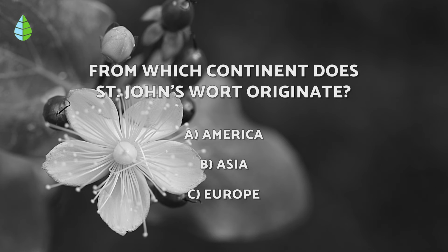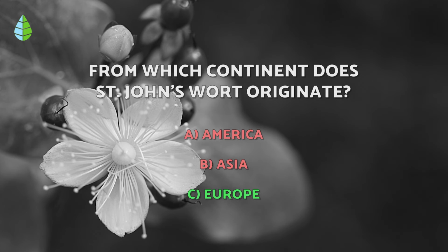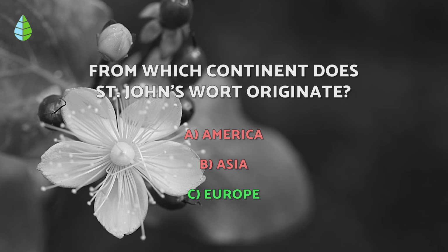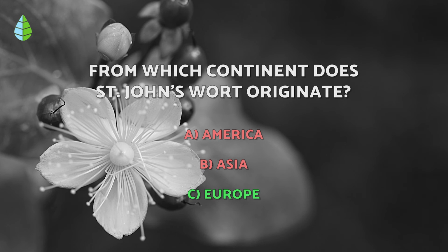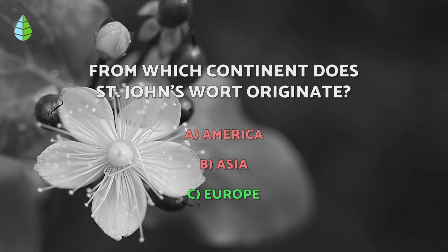And going back to the question we asked you earlier, have you thought it through? The correct answer is C. St. John's wort is a plant native to the European continent, often found along roadsides, in clearings, in forests, and in pastures.